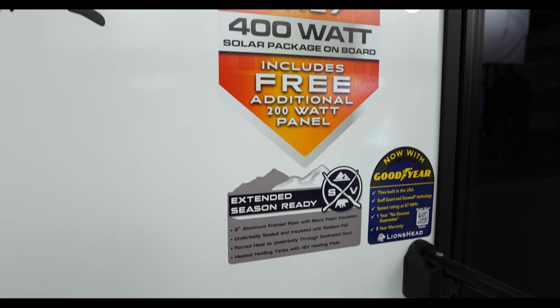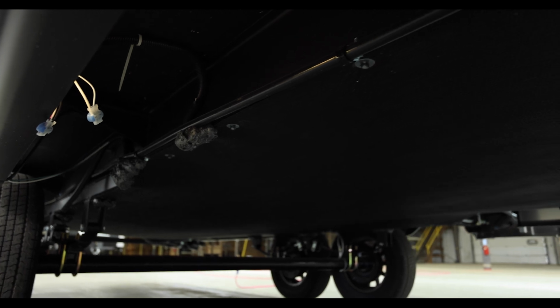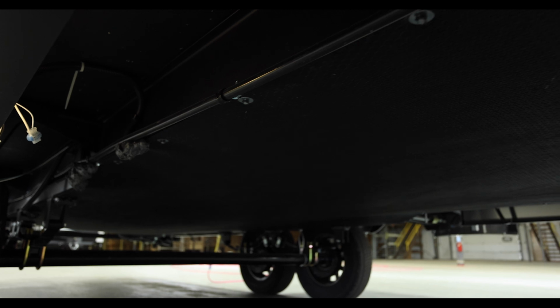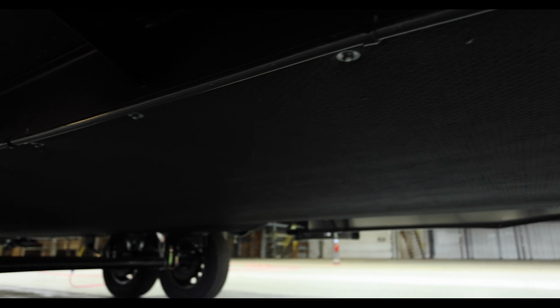Extended season ready. We've got a 2-inch aluminum floor with block foam insulation, sealed underbelly on every single model. We've got a dedicated heat duct that forces air to the underbelly when you're running your furnace. And then we've got standard 12-volt heating pads on every single tank. And again, that's going to be standard equipment on every single model that we build for 2025.